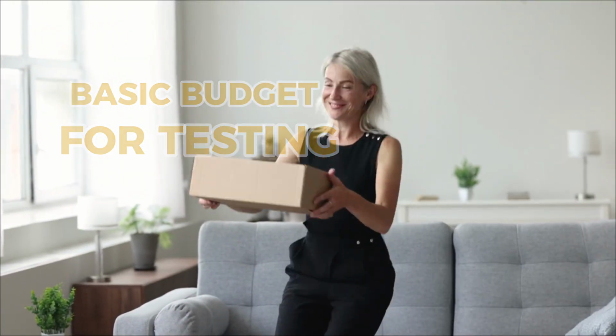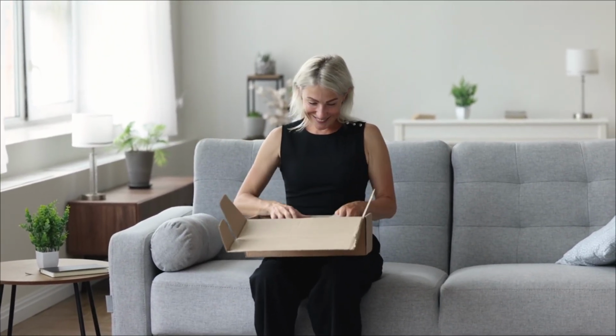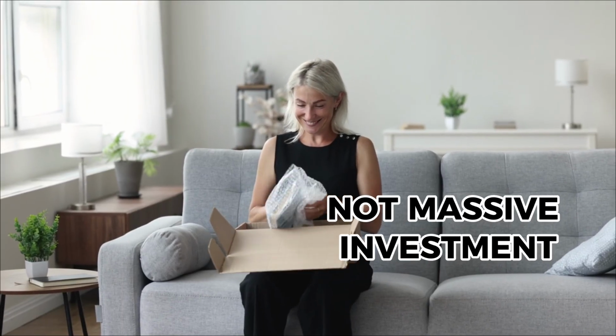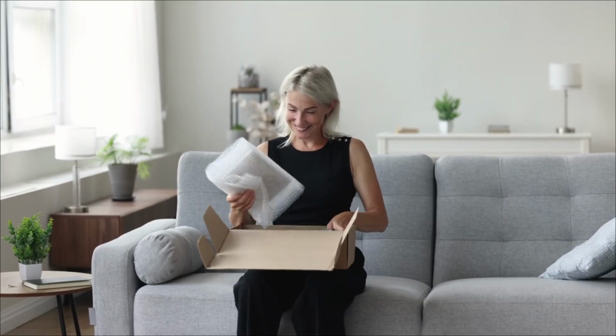You'll need a basic budget for testing. This includes money for product samples, creating initial advertisements, running small ad tests, and essential apps and tools. We're not talking about massive investments here, but you should expect to spend a few hundred to a few $1,000s in your first months while you figure out what works.